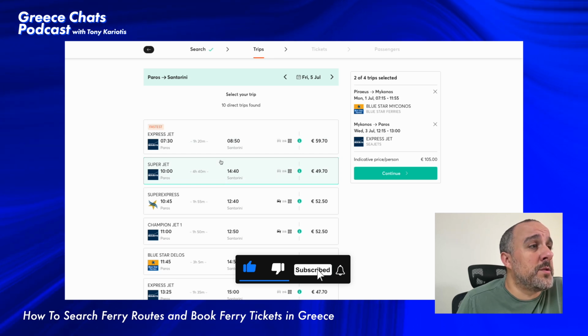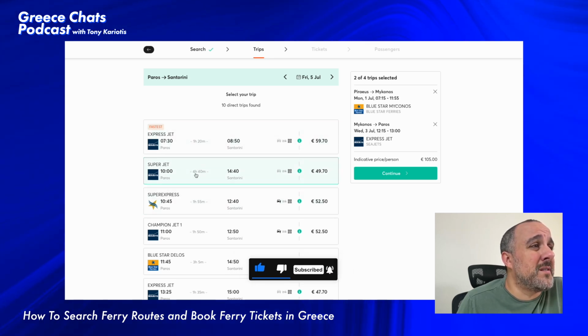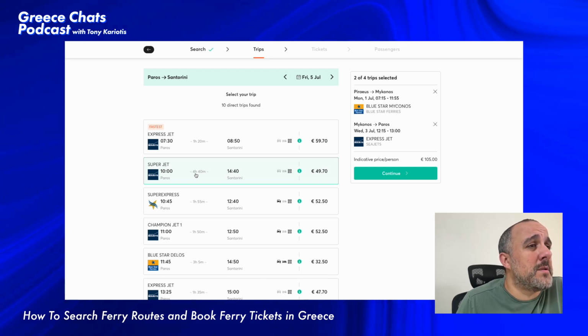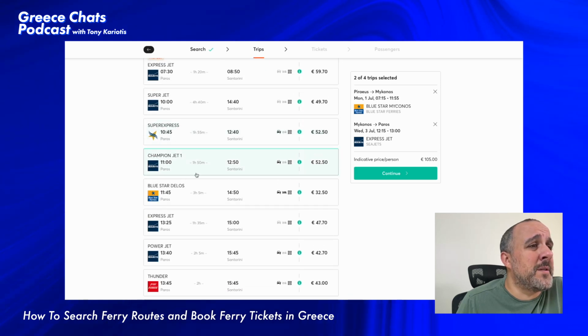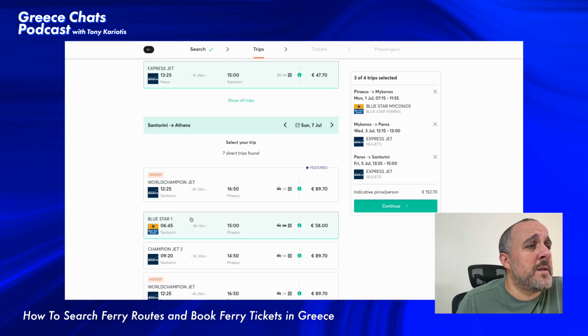Next, Paros to Santorini. This one can range a lot in time. As you can see, the express jet, 1 hour and 20, and the super jet's 4:40. Super jet probably has a lot of stops and probably just goes a tad slower. 60 euros, but you gotta catch a 7:30. I don't want to recommend that. I think the best time to leave each day is around noon. So I'd say, here we go, 3 o'clock. Let's get to Santorini at 3:47.